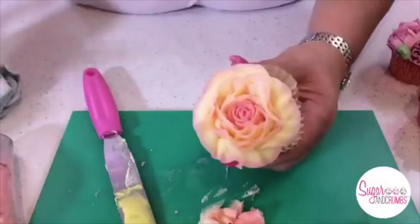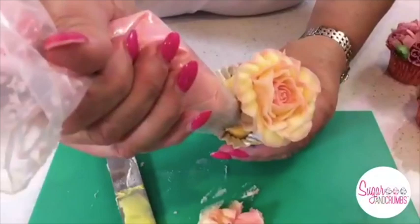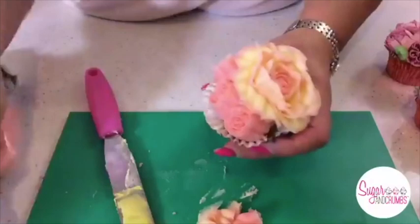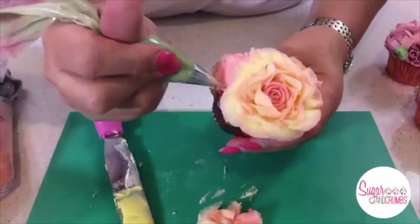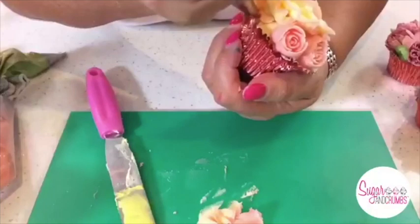So then we're just going to put our foil up there, and then we're going to put our roses in. So one, two, three. Pop the foil up, where's the leaf? And we're just going to squeeze. And round here, we're going to do a few little drop flowers just to fill in.